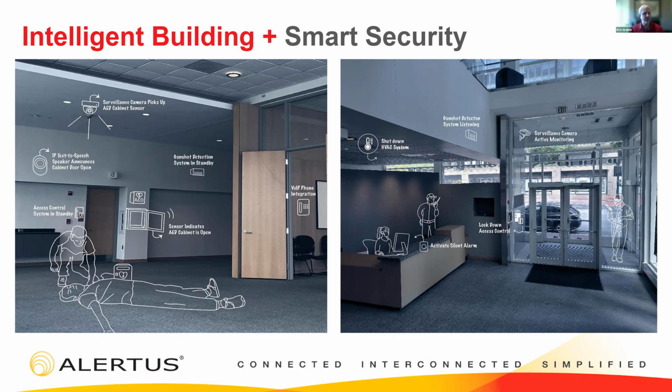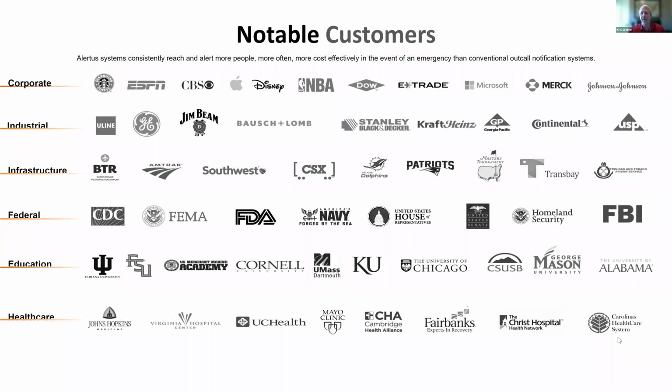Very nice. Communication is huge when you're trying to be efficient, get everybody out and minimize the damage. So Alertus has been around for a while. We've got a very impressive list of customers. Yep. So we've been around. We're kind of a dinosaur in the space. Been around for, I guess, 20 years now.